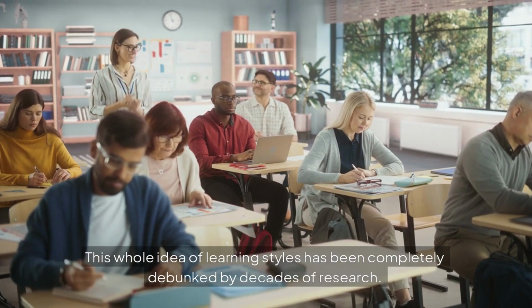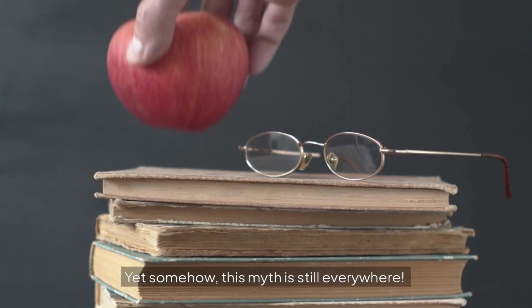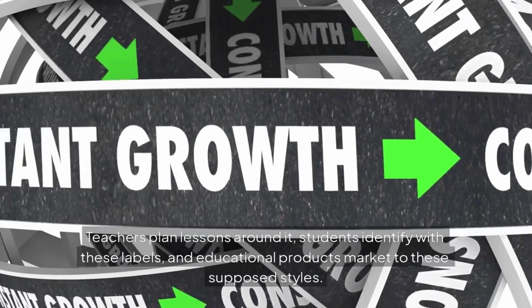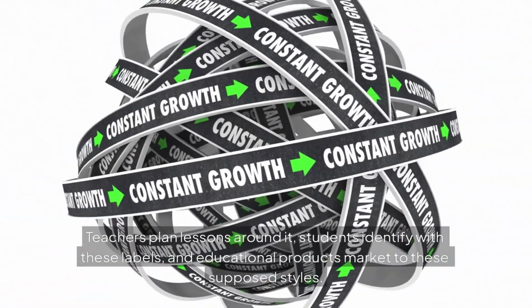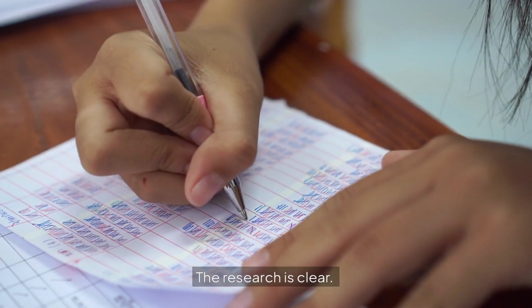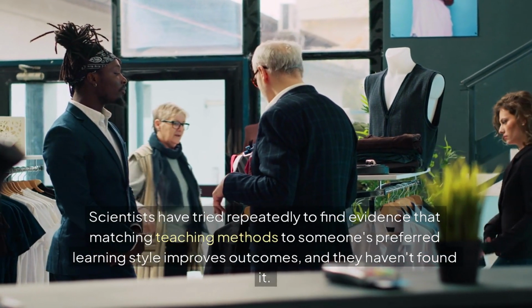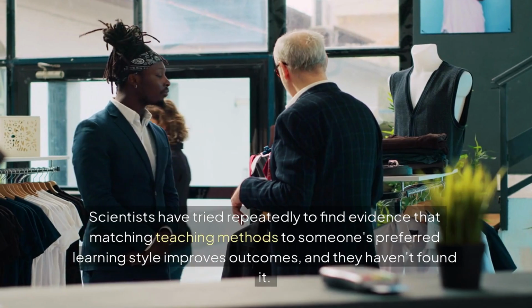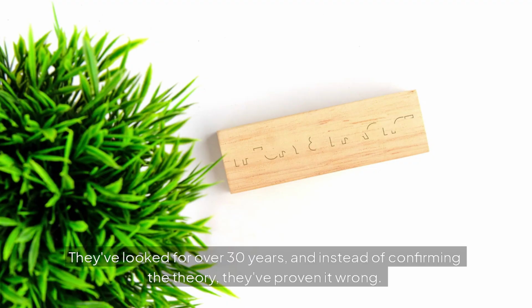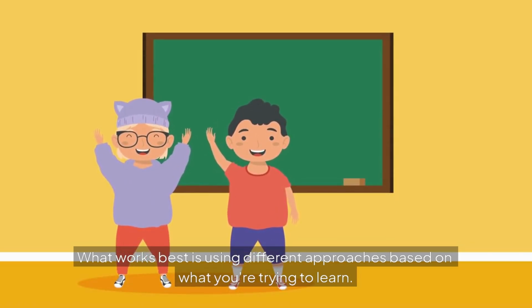This whole idea of learning styles has been completely debunked by decades of research, yet somehow, this myth is still everywhere. Teachers plan lessons around it, students identify with these labels, and educational products market to these supposed styles. The research is clear. Scientists have tried repeatedly to find evidence that matching teaching methods to someone's preferred learning style improves outcomes, and they haven't found it. They've looked for over 30 years, and instead of confirming the theory, they've proven it wrong. What works best is using different approaches based on what you're trying to learn.